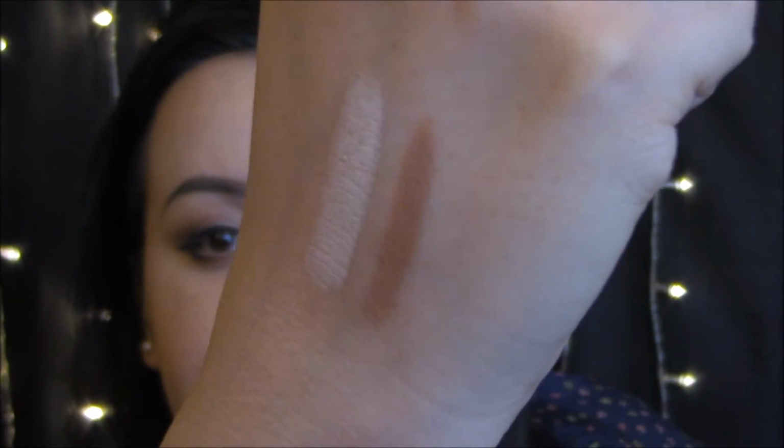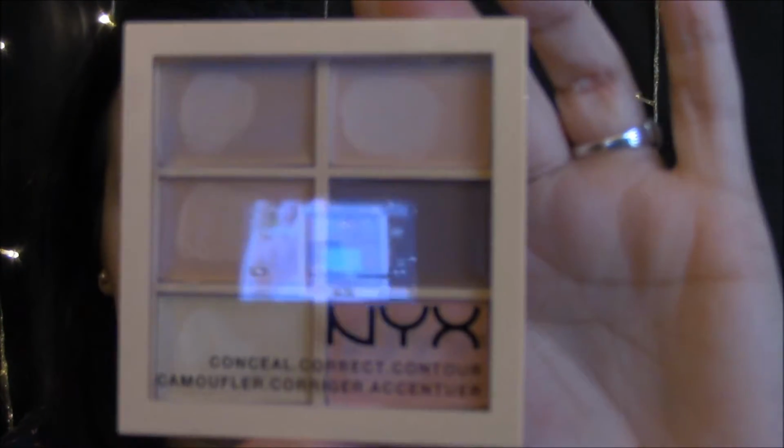And I got light medium. I guess I can swatch them for you just so you can get an idea. So there they are. That's the contour and the highlight from the Wonder Stick. Not bad. And next is this Conceal, Correct, and Contour by NYX also.